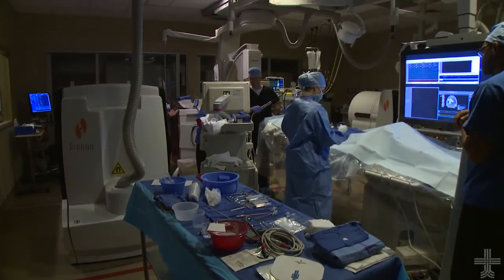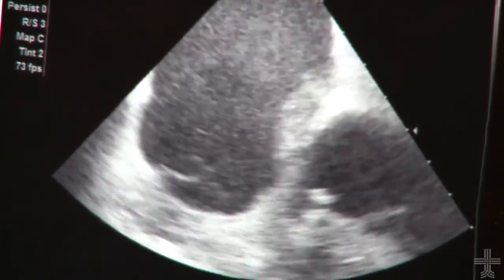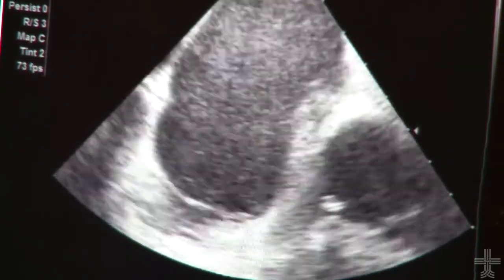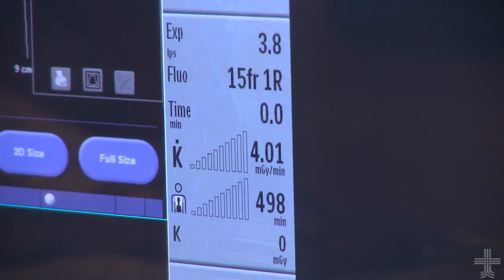Gary ended up in the electrophysiology lab at Northeast Baptist Hospital, where Dr. Stephen May performed a procedure to correct his problem. Dr. May is using a technique new to San Antonio, a technique that does not require the use of X-ray.